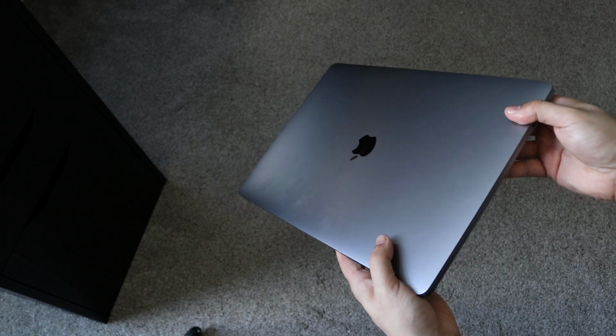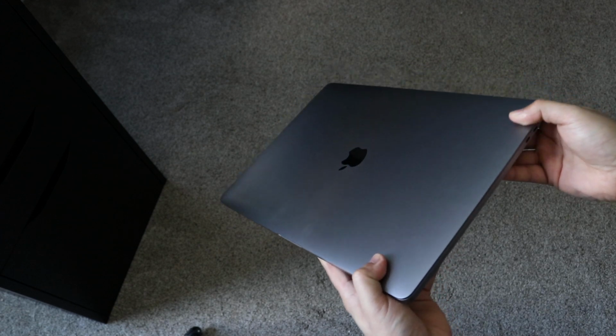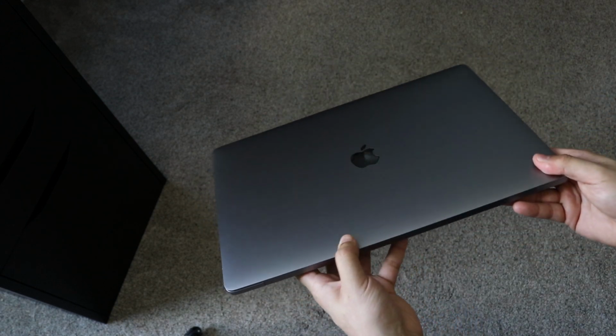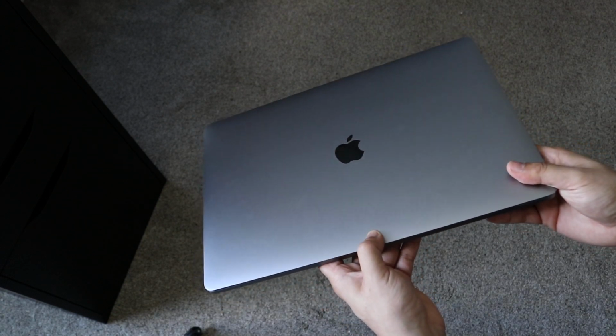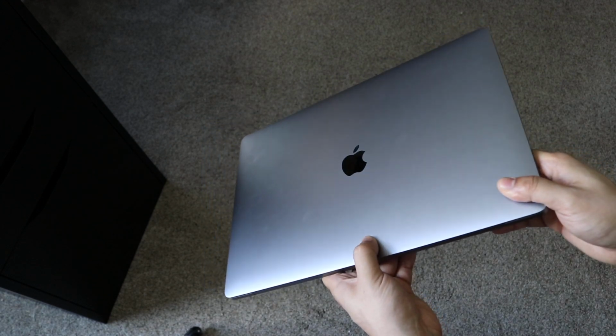And macOS Mojave was my favorite version of macOS so far. 32-bit apps were supported in it, and now only 64-bit apps are, which is so weird. And that's the only reason why I might actually go down to a 2019 15-inch one, because I can downgrade to macOS Mojave if I really wanted to. On this MacBook, I can't, so that's a pretty big issue right there.